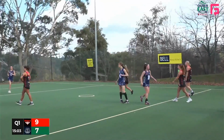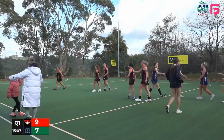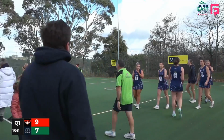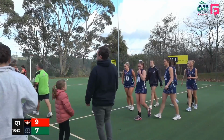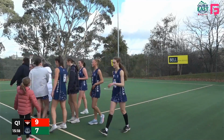And after an early advantage there to Emerald, getting out to a 6-goal lead, it's just 2 goals of difference here at the moment. The score here is 9-7, the way of the home team. A very interesting first quarter here. We're just going to take a short break here at Emerald. We'll be back to bring you the second quarter of the game.